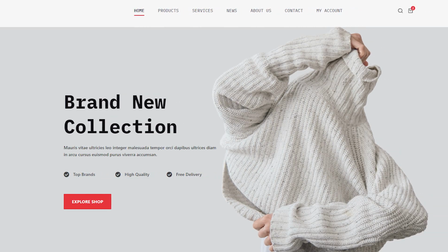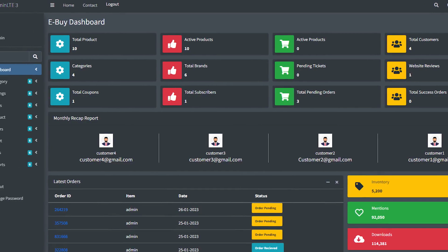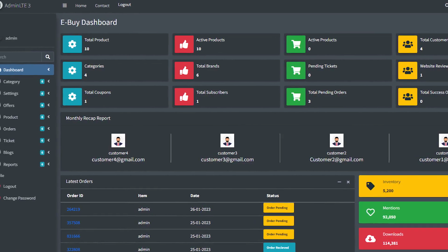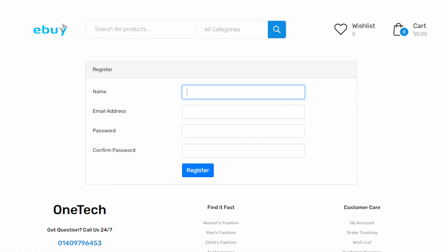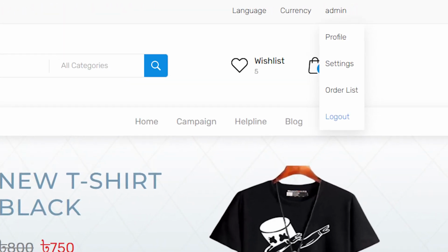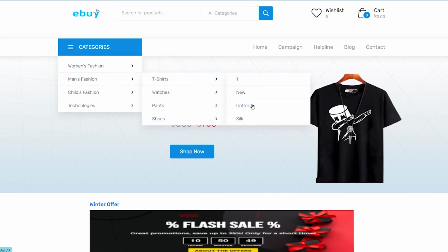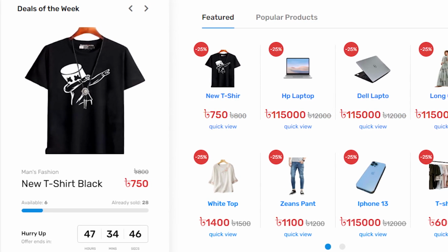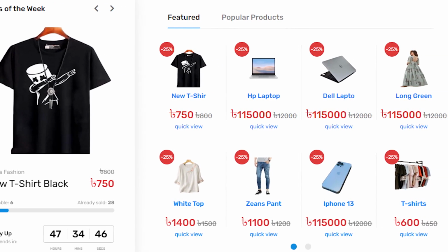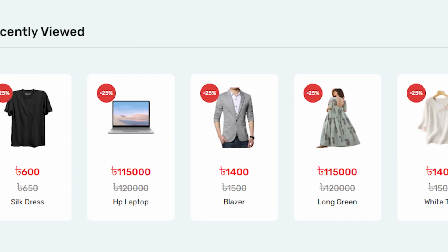Are you looking for an e-commerce website for your business, where you will be able to manage the project from a beautiful dashboard? On top of that, users can register, log in, and log out. You will be able to set products in different categories. Customers can see featured products, popular products, trendy products, and recently viewed products.